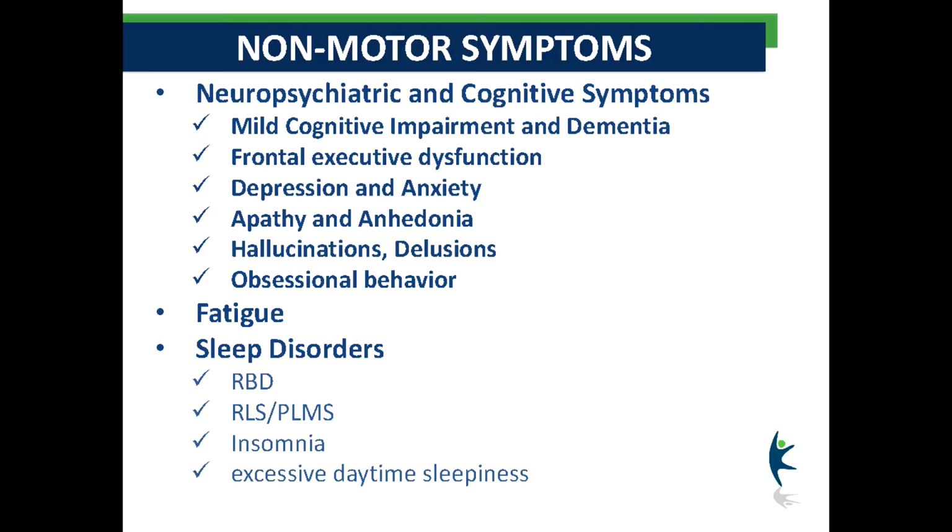So, non-motor symptoms. These are all of the things that are not the 3 S's and orthostasis, or loss of your postural reflexes, or low blood pressure. These are all of the things that occur in Parkinson's disease. So we see cognitive impairment, problems with executive function, that's the ability to make choices and decisions, depression, anxiety, apathy, I just don't care, hallucinations and delusions, obsessional behavior, and you're at greater risk as the disease progresses and advances.